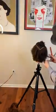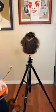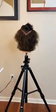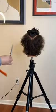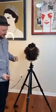So then you can see the nice little shape coming. If I break that up a little bit, you can see that texture coming nice and choppy. Looks good. Again, personal choice if you want to go in and personalize and do some deep point cutting, channel cutting, some slicing. These are all customizing techniques.